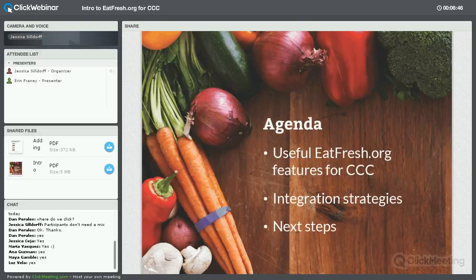Useful features for Catholic Charities programs, including nutrition education, CalFresh outreach, emergency food distribution, youth engagement, and wellness policies. We'll also talk about best practices and effective strategies for integrating EatFresh.org tools, and then next steps, including relevant print materials to support your programming.